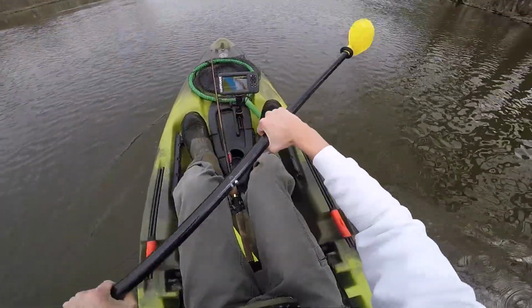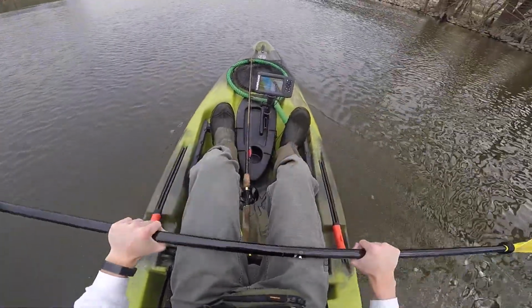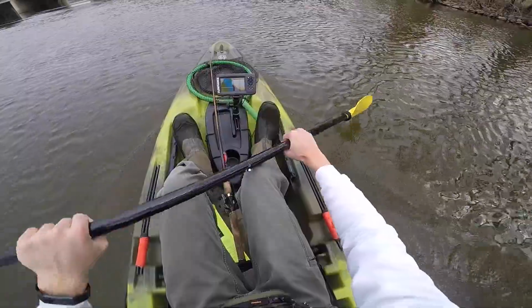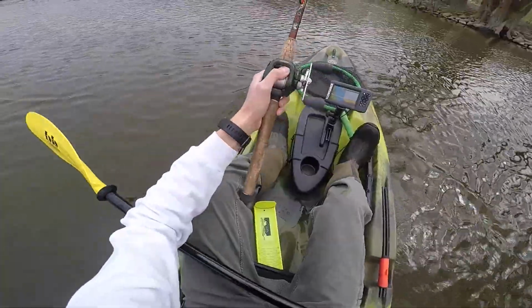Over the last year and a half or so, I've decided that I never really want to bring more than about 3 rods whenever I river fish. The main reason is because there's always trees and crap, and you get in that current and I feel like you always risk losing a rod. I'm gonna start out with this red crankbait just to kind of move water with.